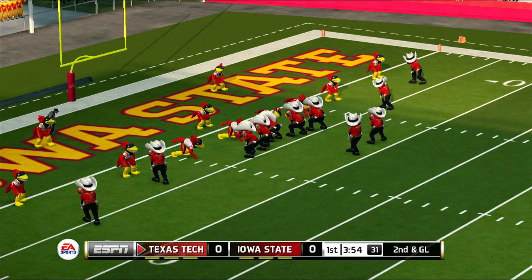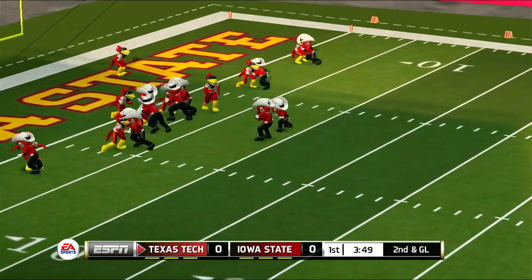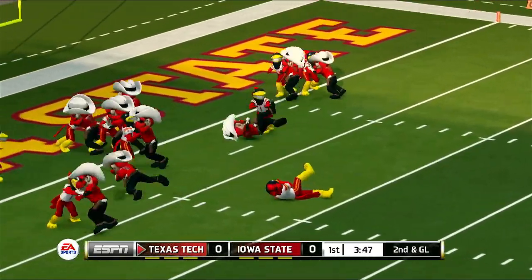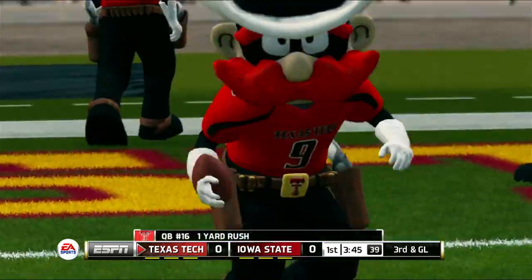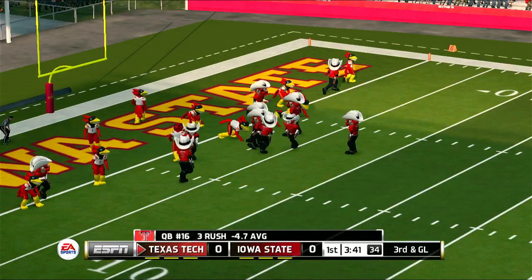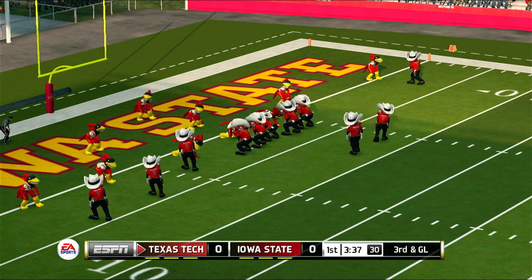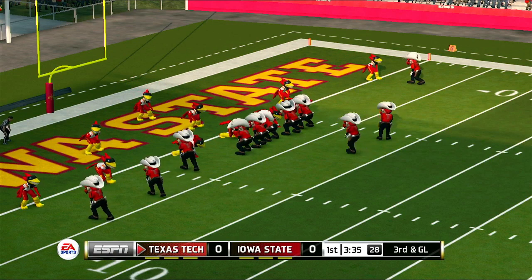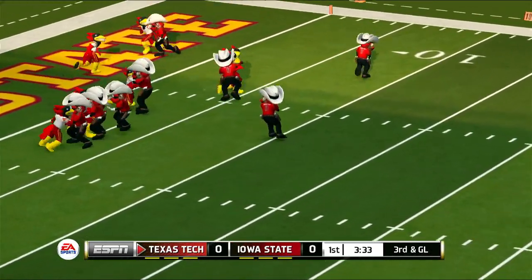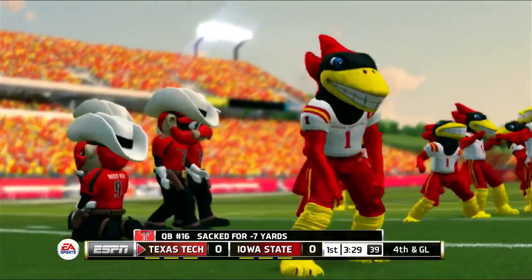New mic, 52. Check. 29. That makes it third and goal. He hits him hard at the 10.